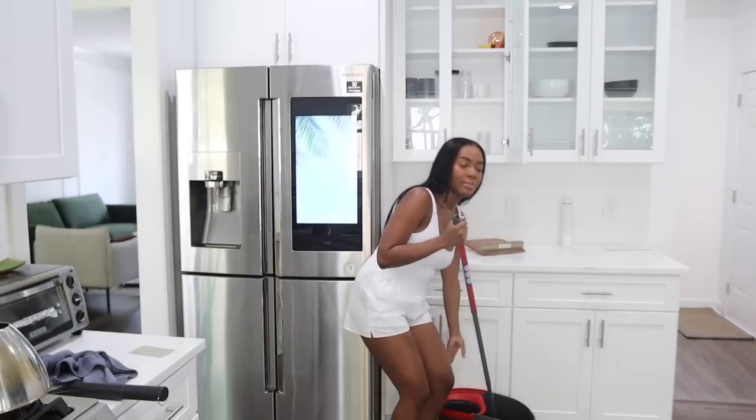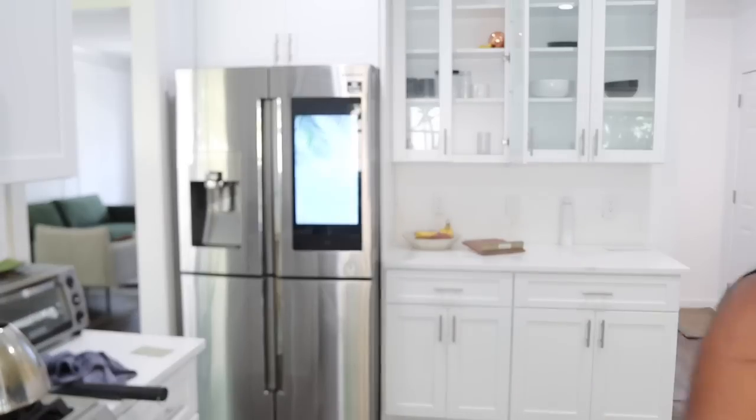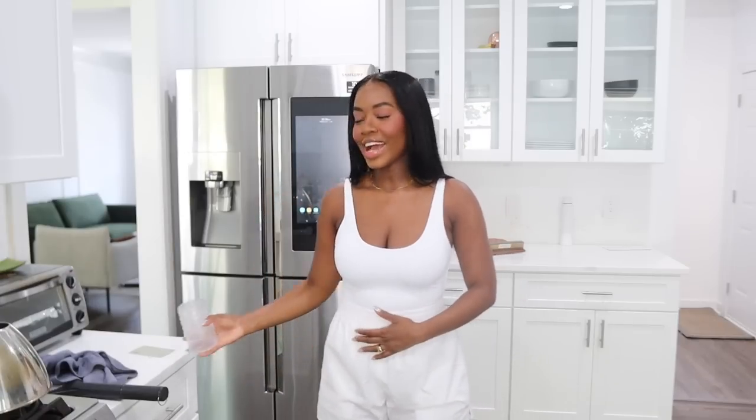I also feel so good, you guys, in my body. Let me move this mop bucket because it's seriously messing with my aesthetic right now. I've been working so hard to lose a little bit of weight because I gained almost 12 pounds these past few weeks. Yeah, 12 pounds. And when I tell you, I've been constantly out of breath. Believe it, when I stepped on that scale, I was shocked.